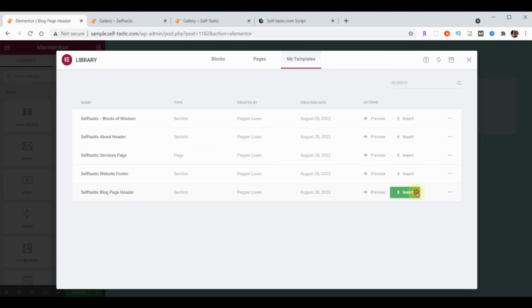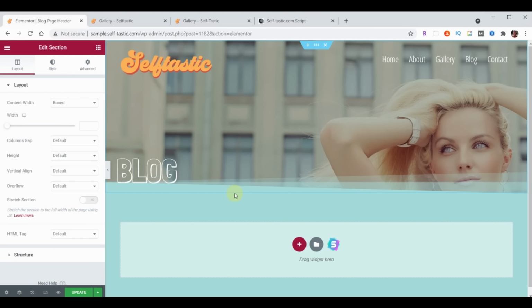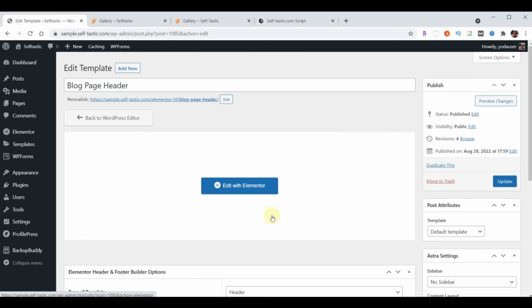We'll drag that over. We'll go ahead and insert. I'll always choose no. And there's our blog page header. Obviously, you'd change this out to be whatever you needed it to be. We'll choose Update, exit Elementor. Now we want to create our blog post header, so we'll choose Add New.